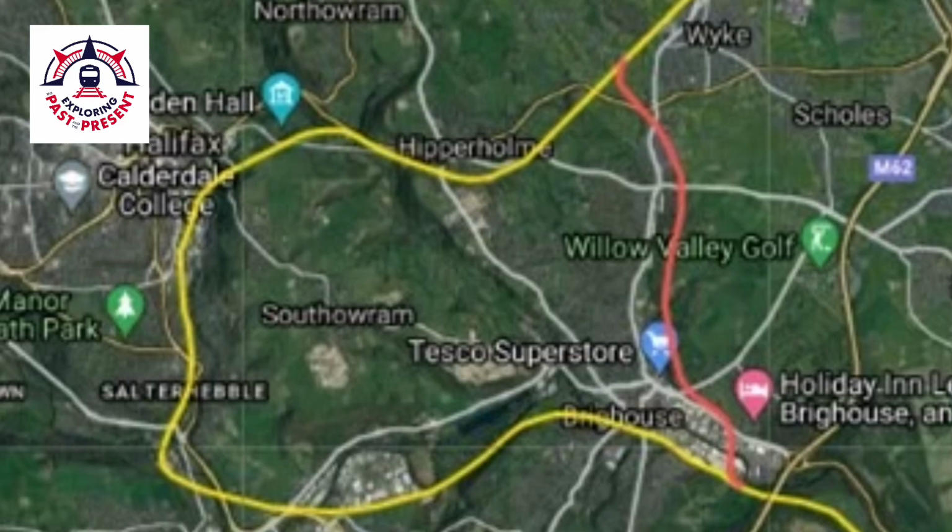The Pickle Bridge Branch Line, marked in red, also known as the Brighouse Branch Line and the Bailiff Bridge Branch Line. It was proposed as part of the Lancashire and Yorkshire Railway West Riding Branches Bill of 1866 in order to shorten the rail distance between Huddersfield and Bradford.